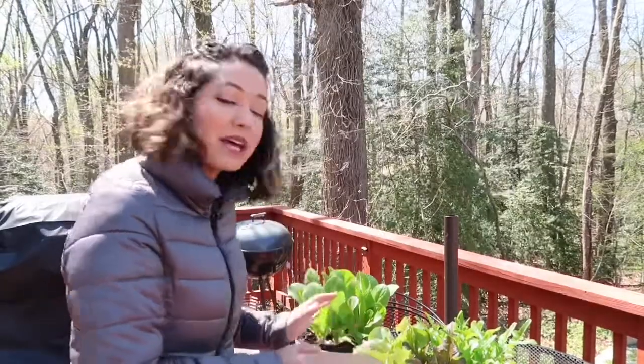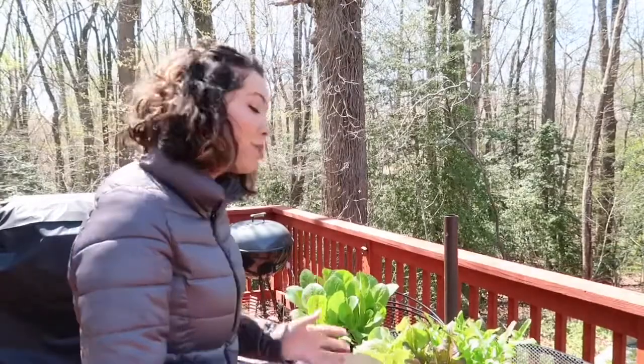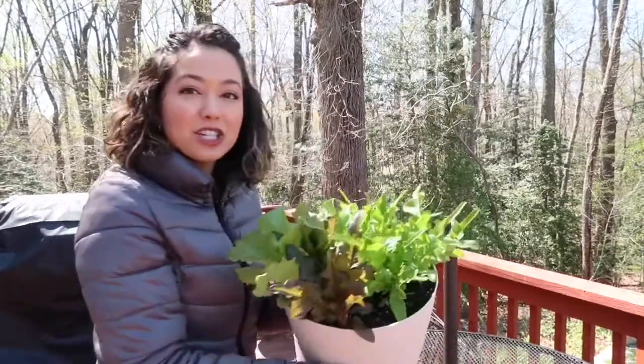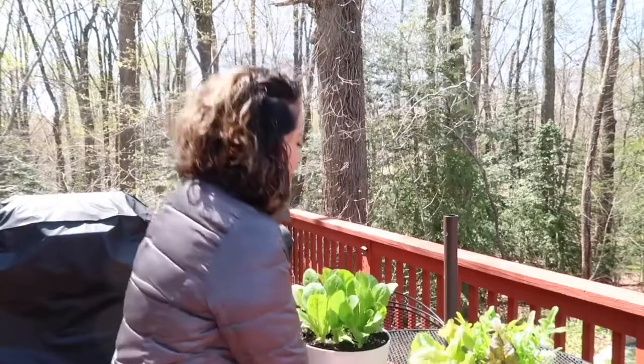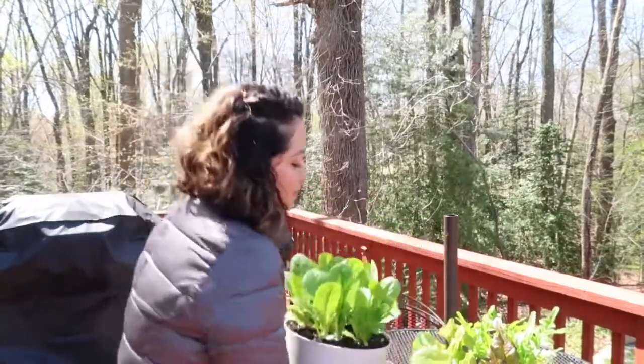So right outside my kitchen door on our side deck where we get a lot of sun, I have planted two pots of lettuce and greens. This first pot here is just filled with an assortment of greens, and there's a car driving by. And then in this pot right here, I have an assortment of romaine lettuce.